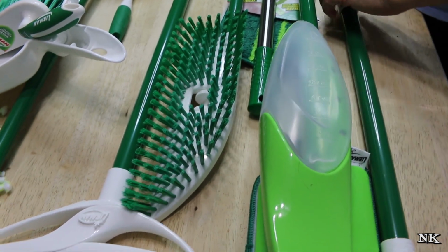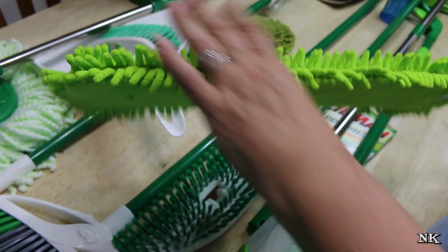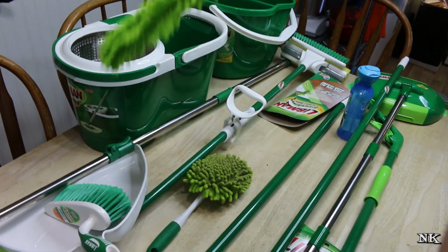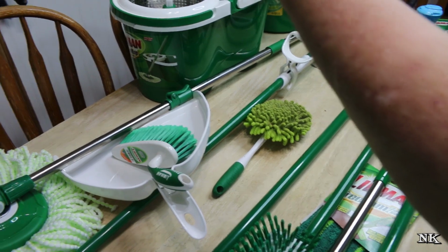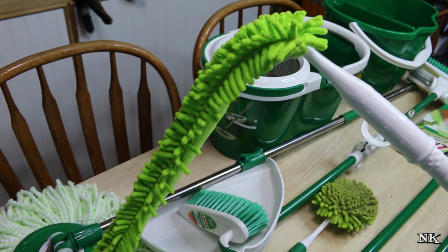When you're talking about getting the job done quick, they have a tool for every job. Like this one. Look, this is a microfiber duster. It looks like it's just straight, but it's bendy. Look at this, you can bend this, and this extends. Then you can do your ceilings, the corners and your walls up high.